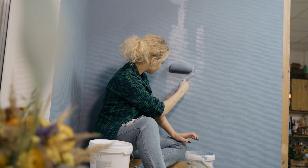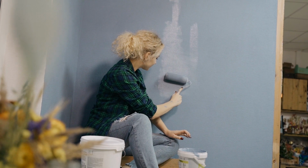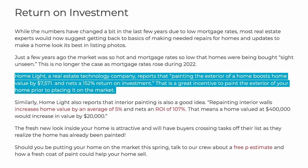Painting a few rooms in your house is one of the most cost-effective ways for you to upgrade your home and actually see value when you sell your house.